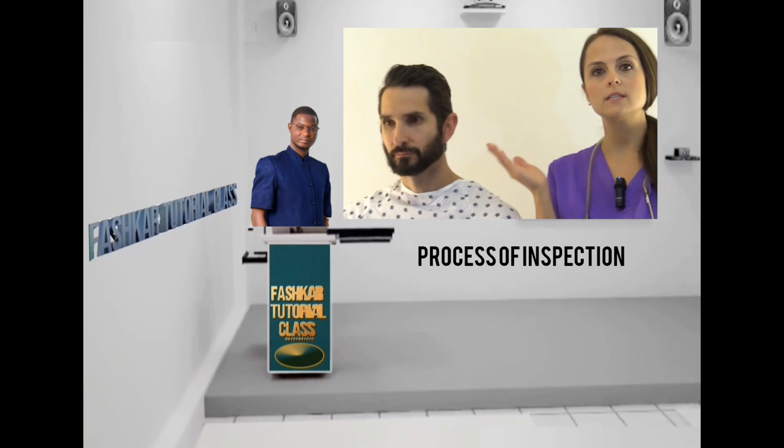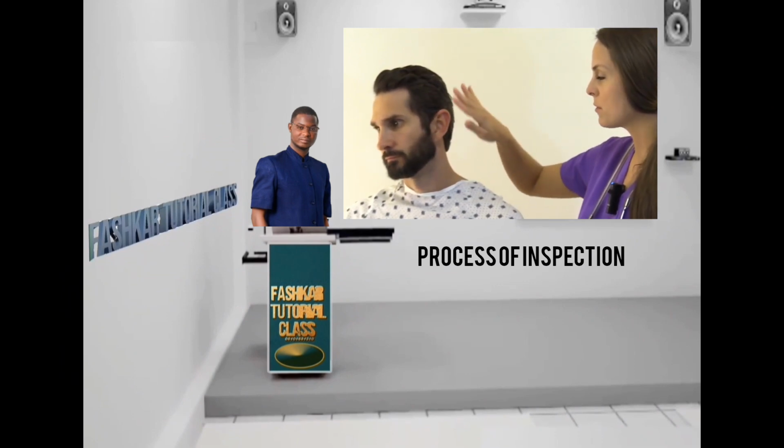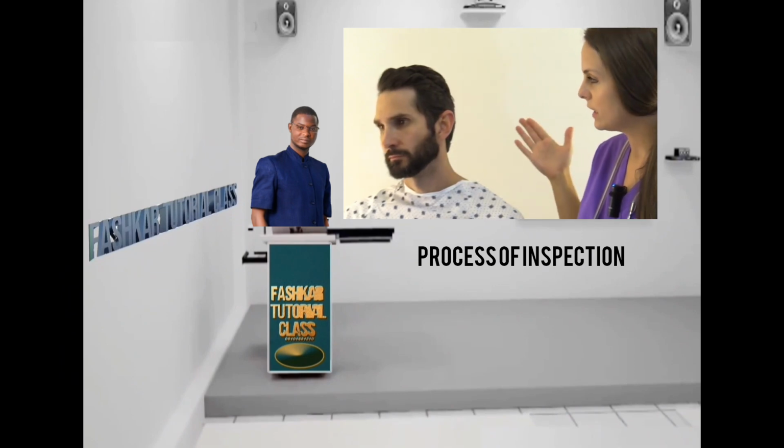Next, we're going to move on to the ears. So first, what we do is we inspect the ears. We look on the outside of the ear. Are there any abnormalities, any redness, any drainage, anything like that? And Ben, are you having any pain in your ear? No.